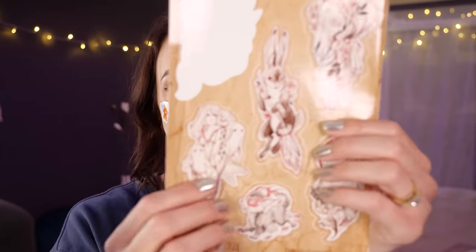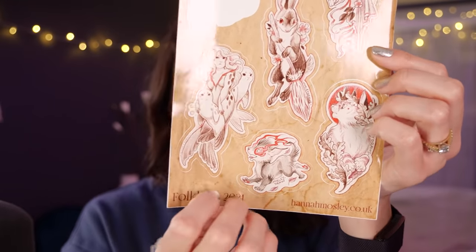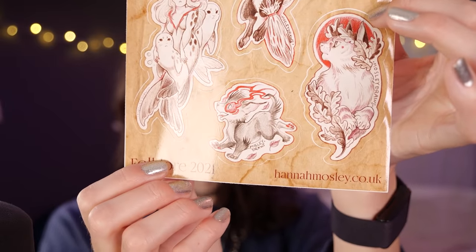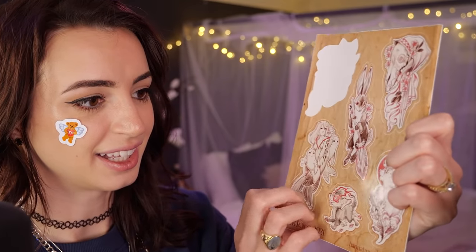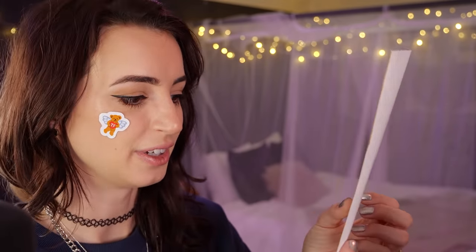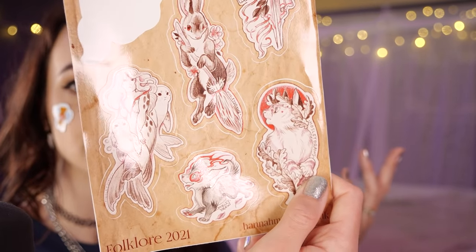And I have this awesome sticker set that came with a book that I bought. At the bottom here you can see the artist, Anna Mosley. And there's a whole book on folklore, animals and drawings. Anna Mosley is actually also a tattoo artist. Mostly draws. Yes, social media if you want to go there.